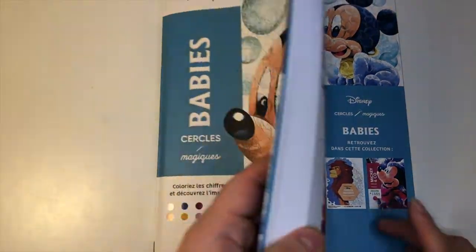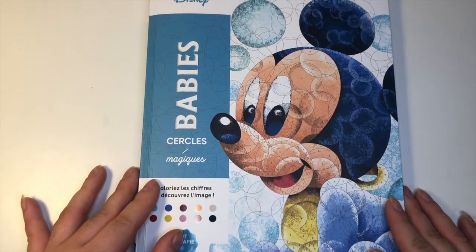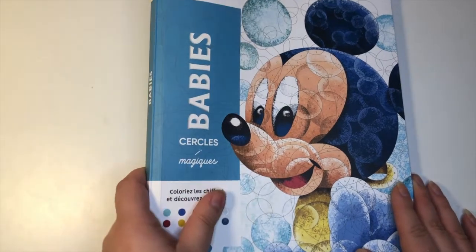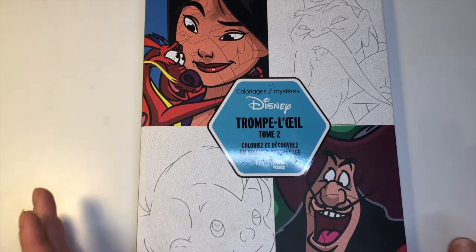I'll be honest, Mickey and the gang were never really my favorites. I don't know why. I would prefer to have more variety of characters than just Mickey and the gang. That's just my opinion, possibly an unpopular opinion.